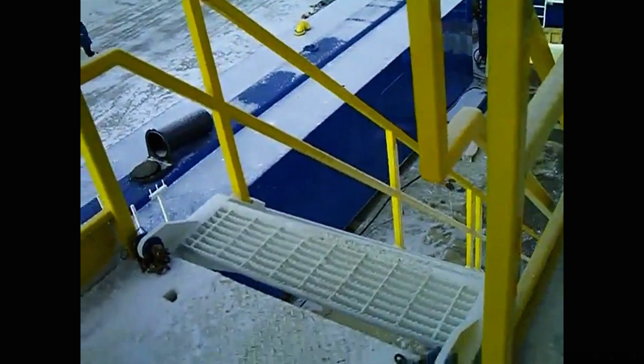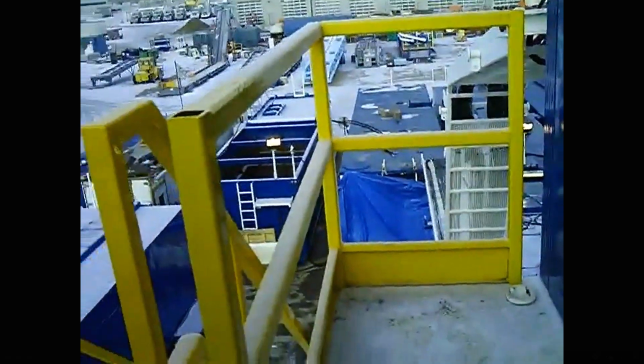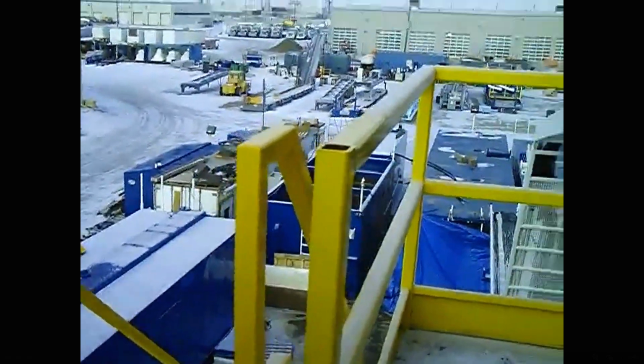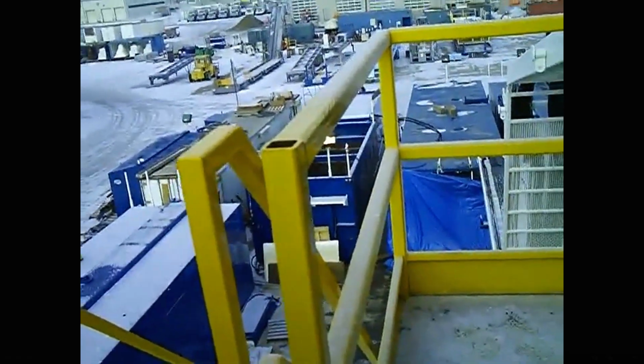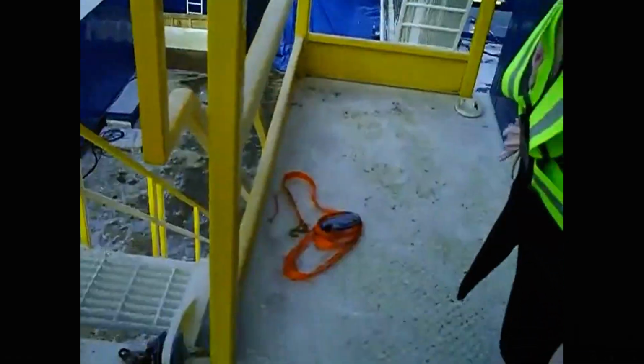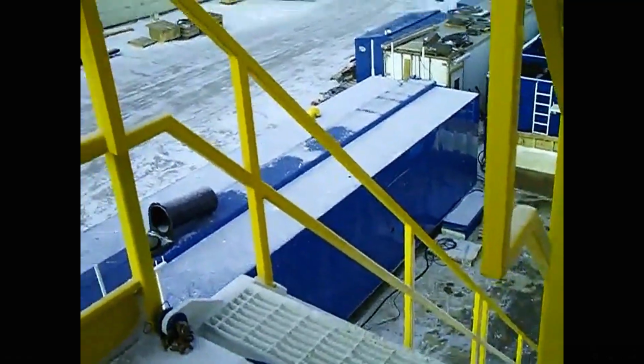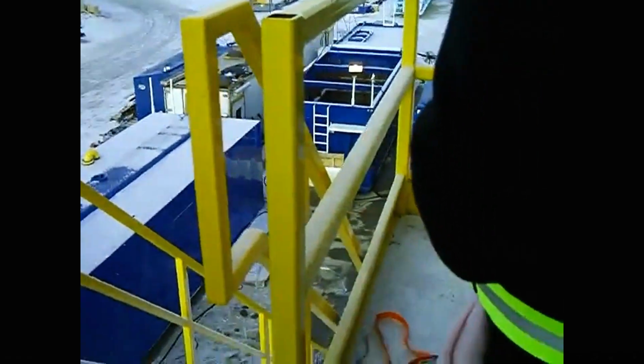Labels, how many trucks do I need for this? 37. This rig boss were 37 trucks to move. Roughly 37 to 40. 37 trucks to move the entire rig. So this rig, what happened? This one was supposed to go up to Ground Birch in northern BC.